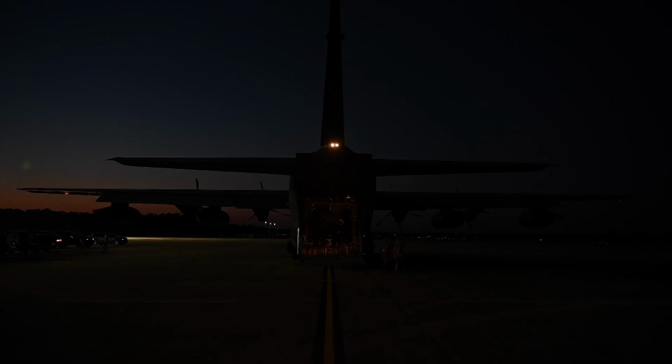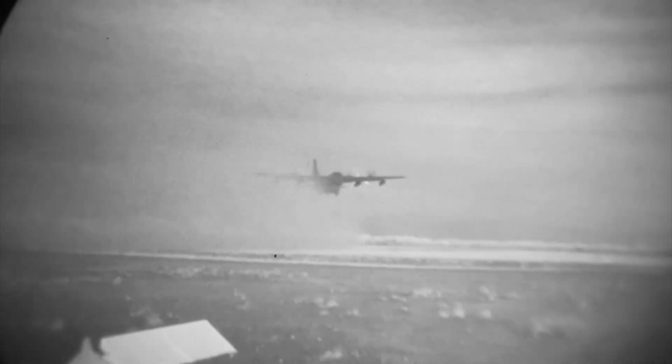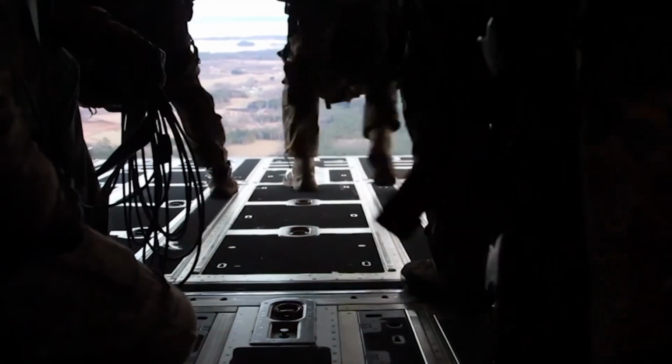Special Operations Forces have relied on the MC-130 for decades. Designed for covert missions, this variant excels in infiltration, exfiltration, and resupply operations in hostile environments. Its ability to fly low and avoid radar detection makes it a critical tool for elite military units.